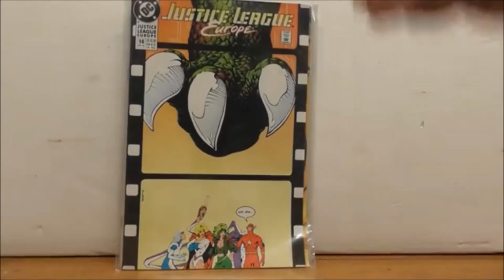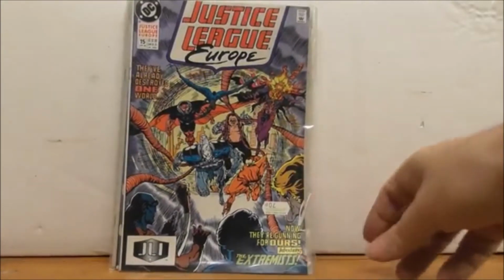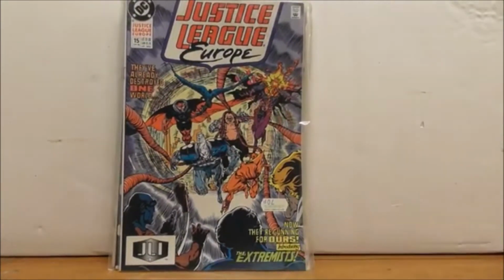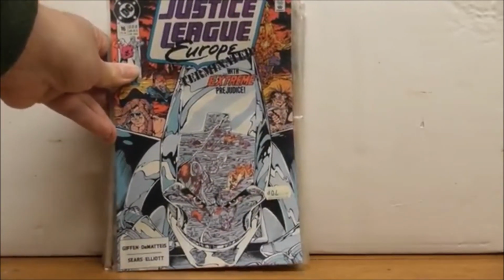Furballs, part 2. Uh-oh. Looks like they're fighting Godzilla. And then it got serious. They've already destroyed one world, now they're going for ours. Introducing the Extremists. They've been brought back a few times in Justice League. I always thought they'd come in Justice League America actually, but no, they're apparently Justice League Europe.